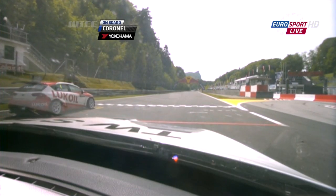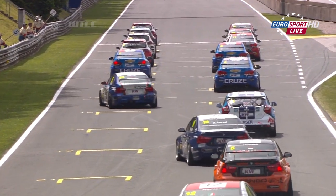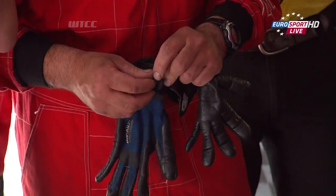Things you think of when you can't Google them. Has Roberto Ravaglia ever won on this track? Has Umberto Grano ever won on this track? Tom Coronel might join them if they have.